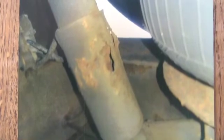In the next picture we have one of the shock absorbers, totally rotted through. That is going to come off of one of the trucks. I mean, it should be replaced and not left on because of fall off.